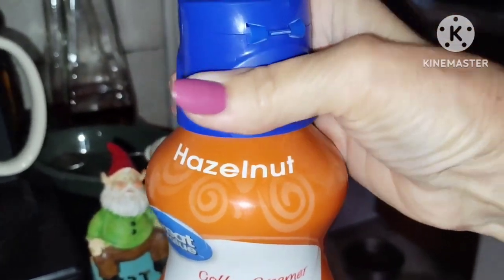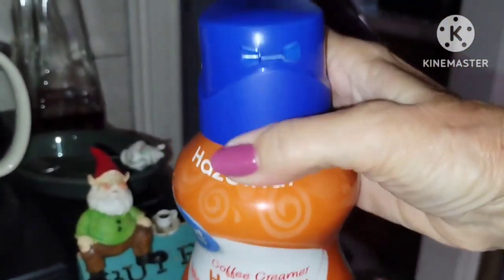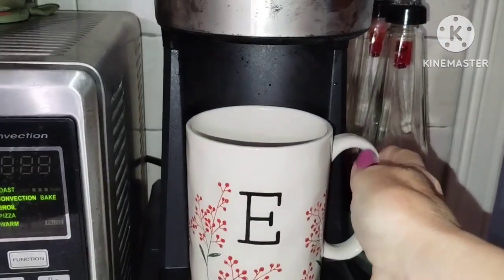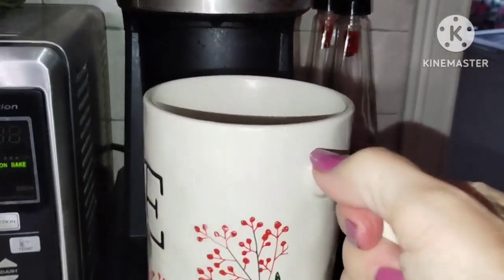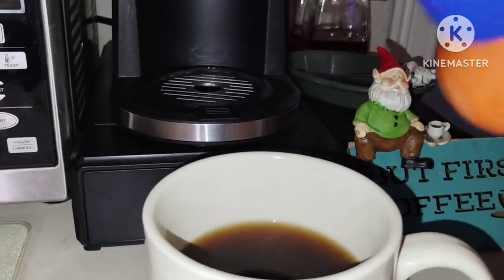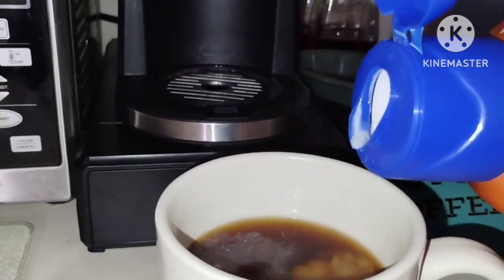We'll find out. So we'll give it a shake. And then we'll give it a try. Every once in a while, we have to be adventuresome. All right. Let's see. So now I have almost 3/4 of a full thing of creamer.